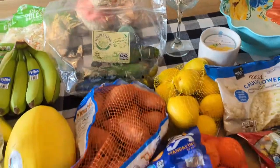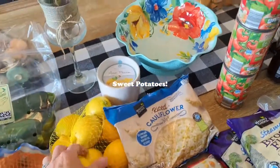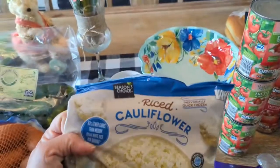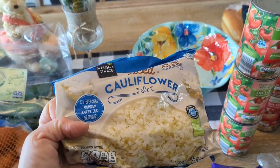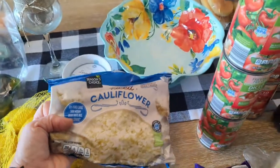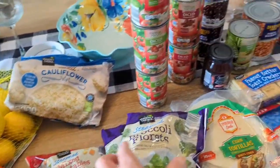Some zucchini. This week I'm doing sweet peppers. Love to stock up on lemons there. They're so reasonable. They're frozen riced cauliflower. I throw this in whenever I make a big pot of brown rice. Lowers the caloric density and lets me get veggies in another way.